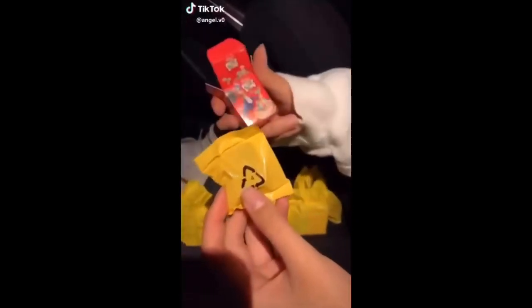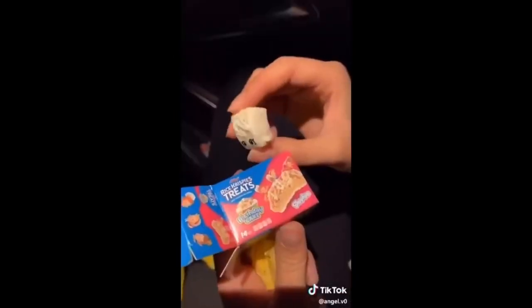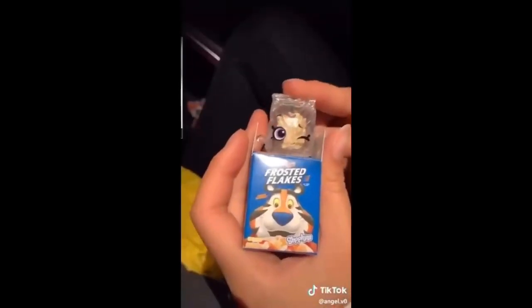Part two. If there's mini Fruit Loops in here, I'm gonna lose it. Chicken pot pie. They're great! Mr. Cheese it. I love shopping!